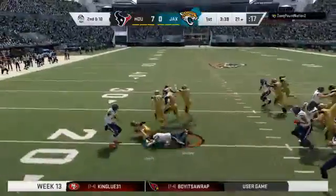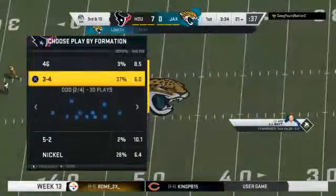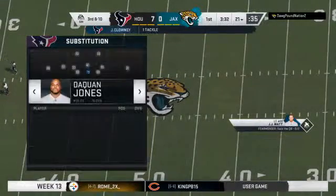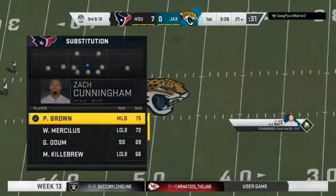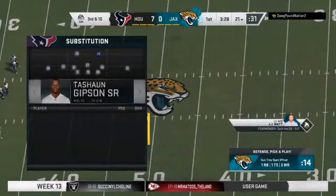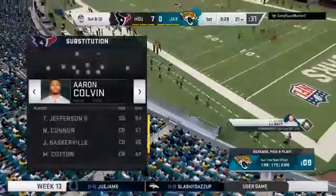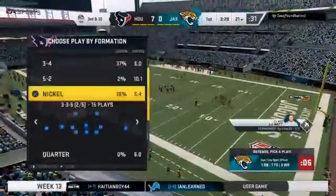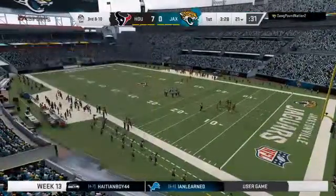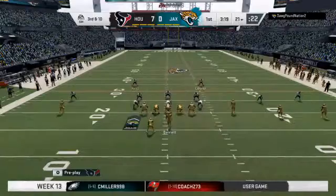Ito Smith, his first carry. And here's another tackle made at the line. So they're converging well on the football now. No gain on that one as it brings up a third and 10. It's third and 10. And the Texans have an extra defender in the secondary now on third down.